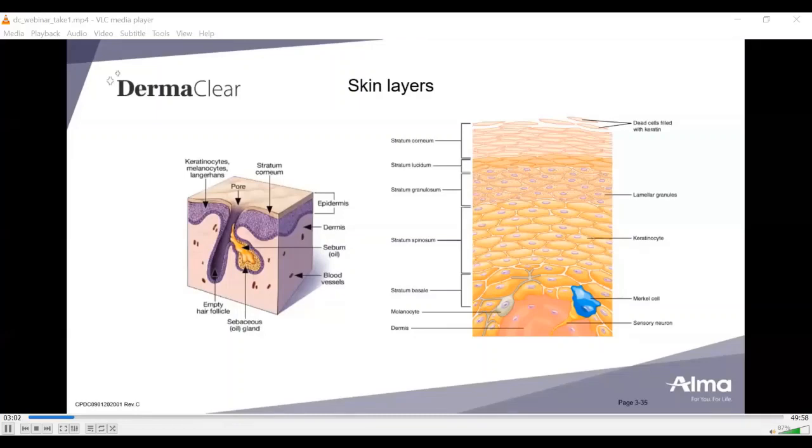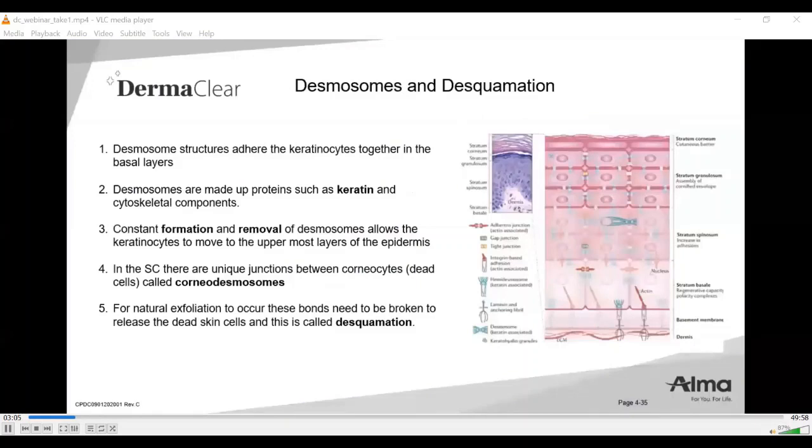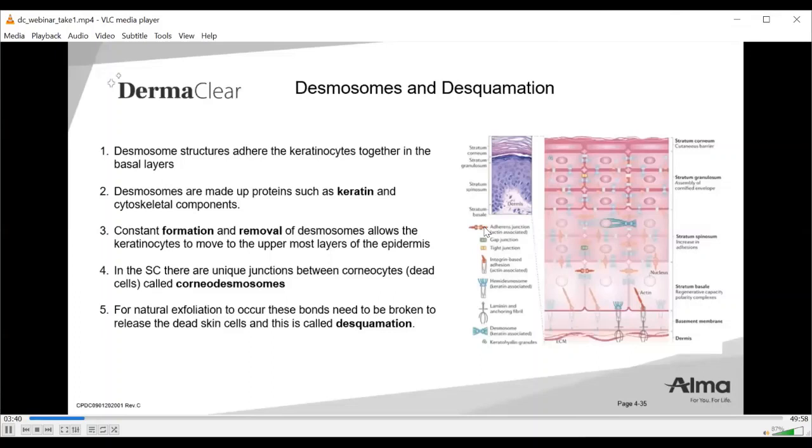So let's take a closer look at how this natural skin turnover or this natural exfoliation actually takes place on a biochemical level. So in the basement layer, or the basal layer, keratinocytes are tightly adhered to the basement membrane and to each other by special adhesions called desmosomes. Desmosomes are made up of complex proteins, including keratin and cytoskeletal components. And these bond the cells together almost like a kind of glue or cement. Constant formation and renewal of desmosomes is required to allow the keratinocytes to slowly move upwards. It takes about 2 weeks for this process to occur.